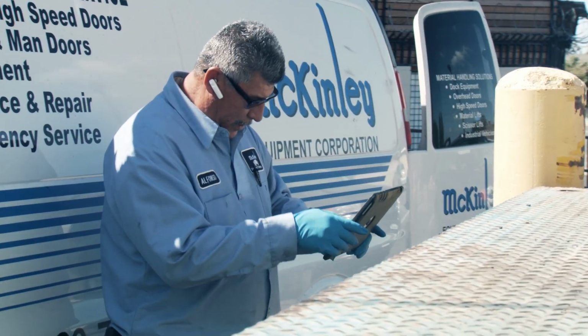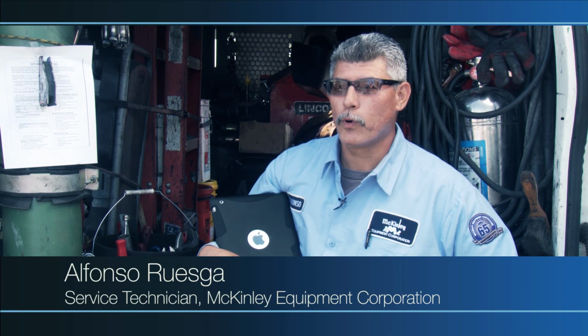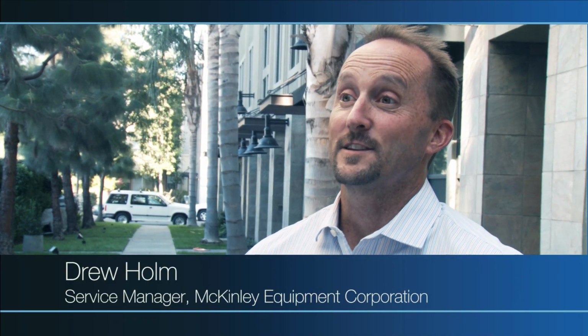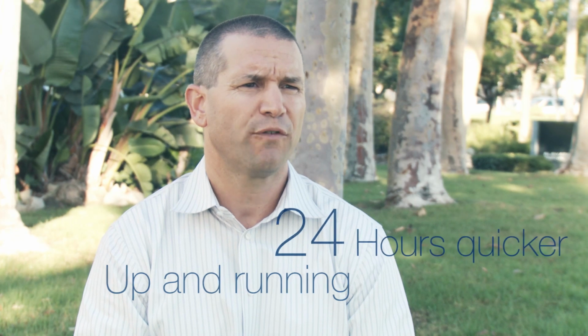We could take pictures to better identify certain parts that we need, and so it's really been a tool that has helped the technician to work more efficiently. If we didn't have ServiceMax on the iPads, we'd have to charge a whole lot more. It cuts our time, I would say, about 3/4. Our customers are at a minimum up and running 24 hours quicker than in the old days.